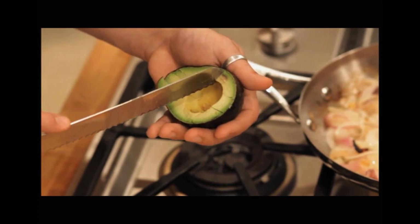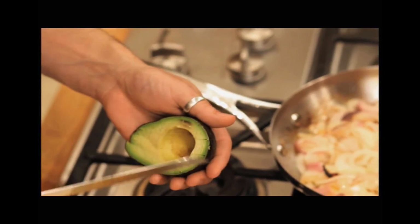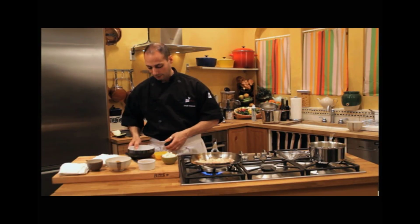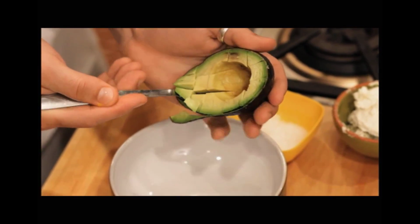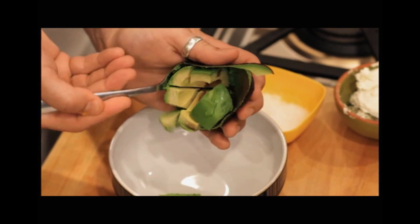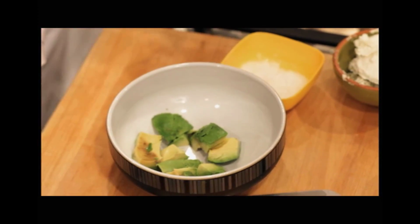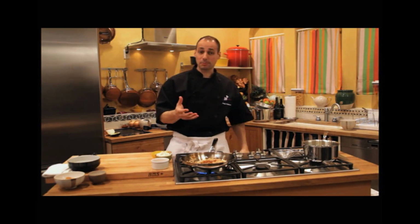And you don't want to add too much to this, because if you add too many ingredients, you don't get the proper taste of the tomatoes. Spoon it out. You want to try to keep the avocado diced. The best way to dice the avocado and kind of just leave it without getting mushy is to do it the way I did it.